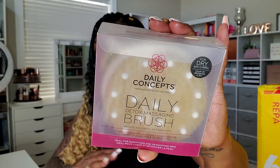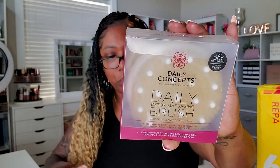Okay, also I picked up one of these Daily Concepts Daily Detox massaging brushes. This is a dry brush, one of the brushes that you dry brush on your body, arms, skin, legs, all over, I guess. It says it's ideal for smoothing and detoxifying your skin. Although I've never tried dry brushing before, I was actually looking for a really good loofah for the shower so I could scrub my dead skin off. But I already have some of those. So when I saw this, I said, let me try out dry brushing and see if I like it or not.